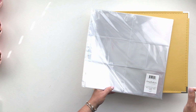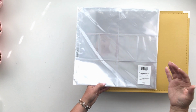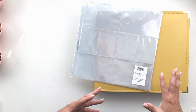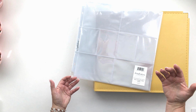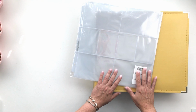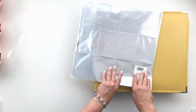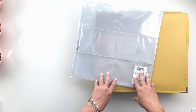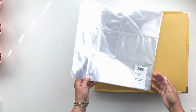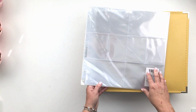In that vein, I wanted to talk a little bit about different page protectors, because I think some people are freaked out and worried that Project Life page protectors are going away. They feel like they need to stock up and they're panicked that there's going to be a shortage. But that's not really necessary. I have a few different brands of page protectors that I have used throughout my whole Project Life experience. I have some that I love, some that are not my favorites, and I'll tell you why. But a page protector is a page protector, and it's only as good as the brand that stands behind it.